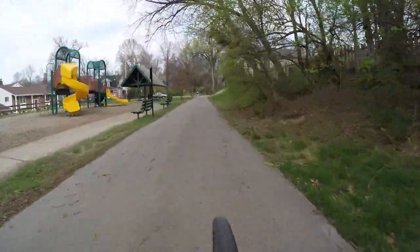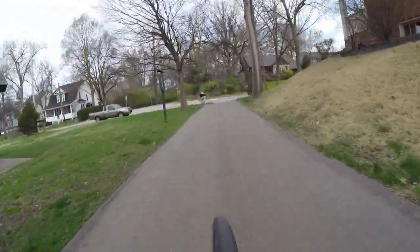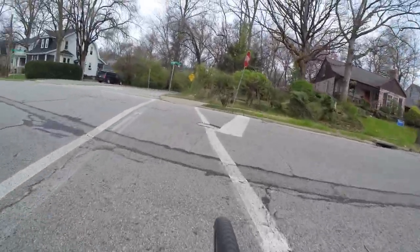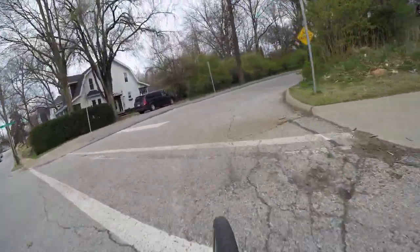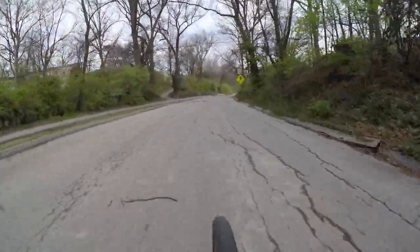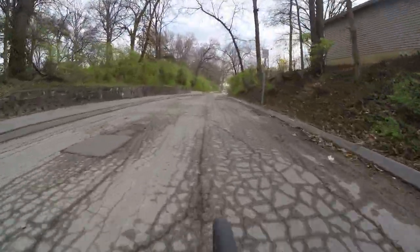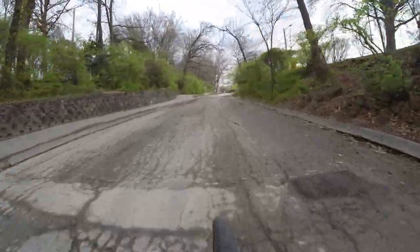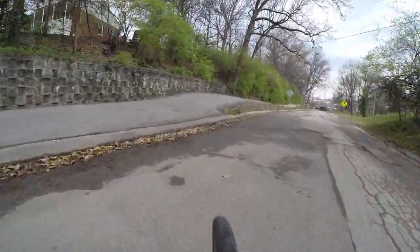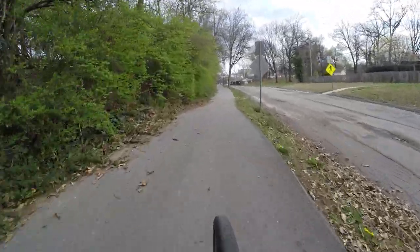So that was a fun little detour. Just sort of taking the trails today, taking it easy, got a little extra time. Split second decisions, forks in the road. I'm thinking about jumping that curb to my left. It's a steep curb though. It's pretty darn steep. Ugh. All right.